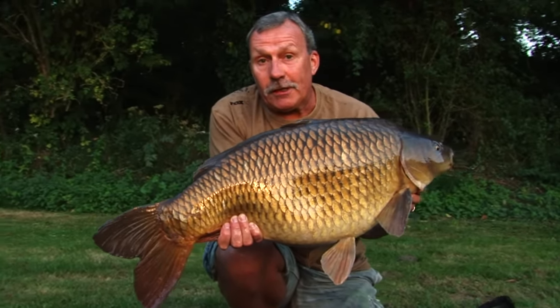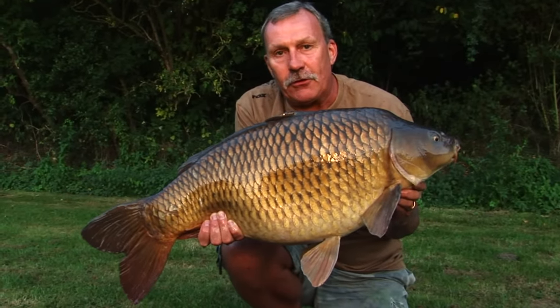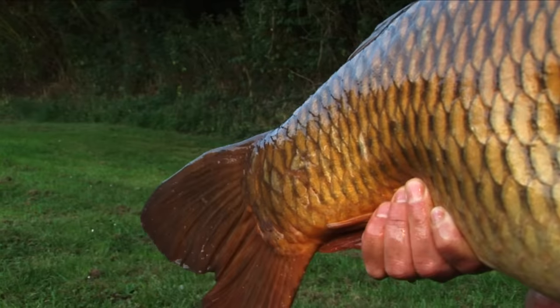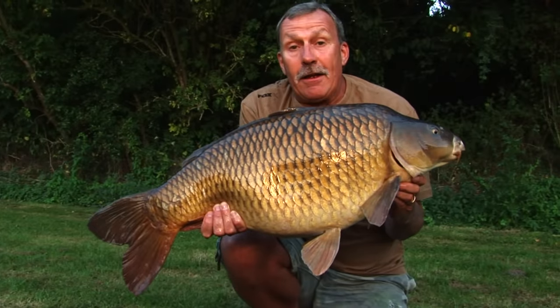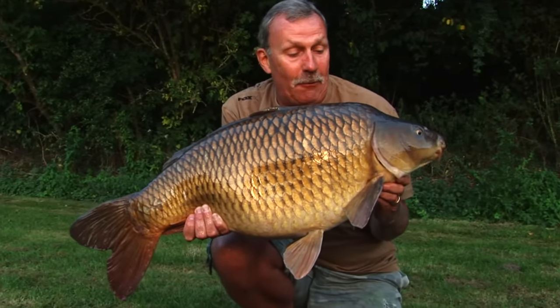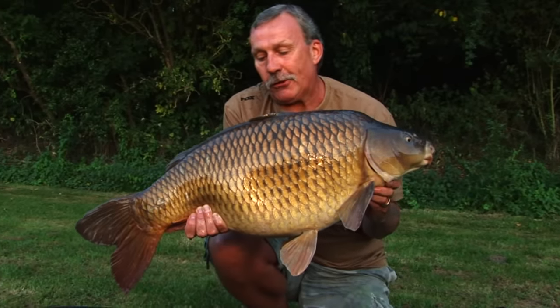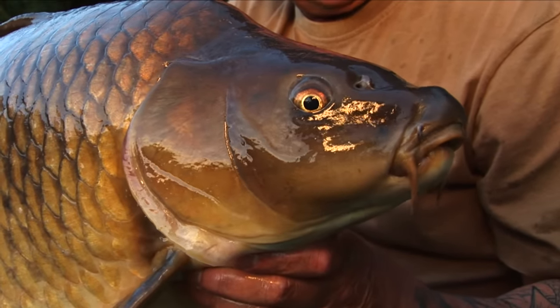It's August, a dour time of year it can be, when the temperatures are high and the fish aren't at their most active. This place is special on a few accounts. The fish are absolutely stunning and they're very cooperative. I got here a little while ago, before everybody arrived, and I've caught myself a typical Cottington Common. It's absolutely stunning and it weighs 25 pounds and 12 ounces.